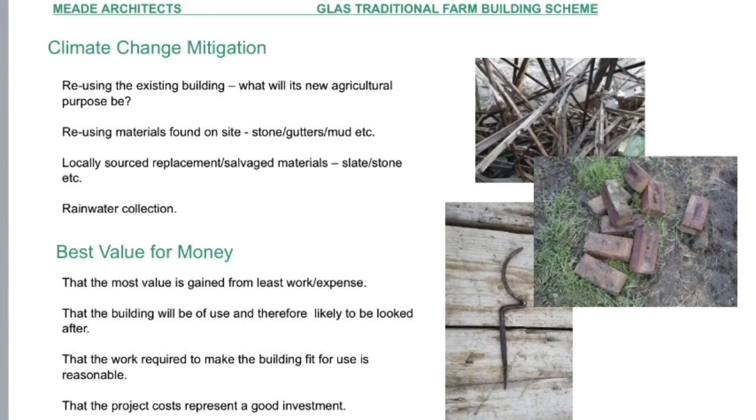But the argument that you have to make is that you are going to be using this building once it's repaired. You might describe what you intend to use it for, and then the costs that are going to be spent on it can be justified because you'll have a whole new building at your disposal. So that's the way to deal with that section.